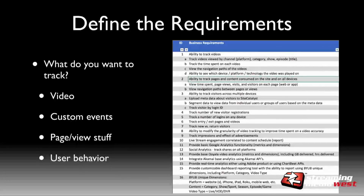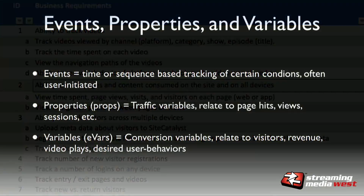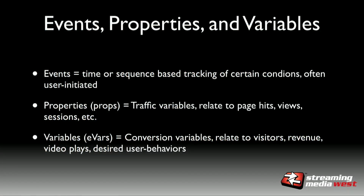So you start off with maybe some kind of a requirements document. This can be written by anyone. You don't have to be a really smart person to write this. You just have to be able to say, what are the questions that you want answers to? What should this thing track? And from there, you will get into, like I mentioned before, events, properties, and variables.